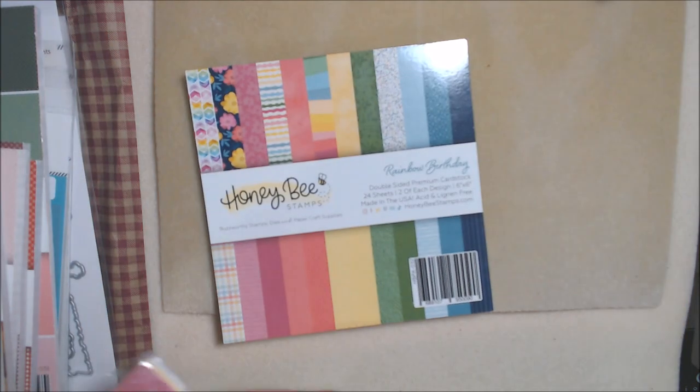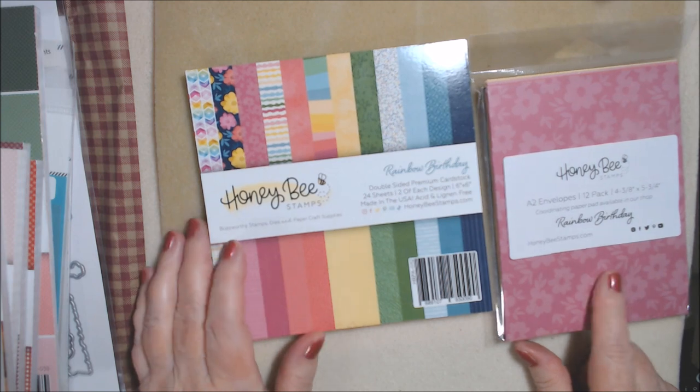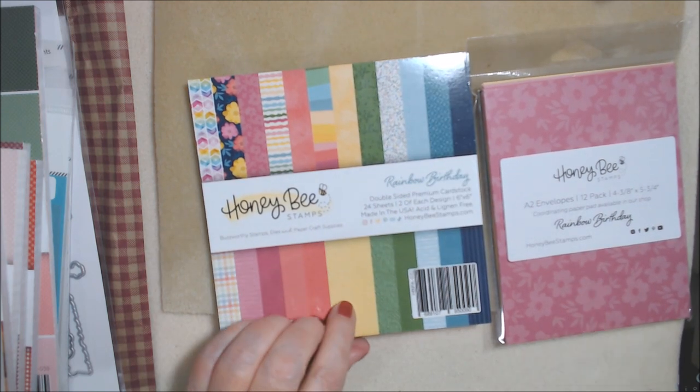So let me show you what else I got. I got quite a bit of paper because their retiring paper pads, which were already discounted and on clearance, were 50% off on that particular day. I don't know if I'll tell you which ones. Basically, almost all the paper pads I got, except I think one, were on clearance. I also got some stamp and die sets. The first one is Rainbow Birthday and the coordinating one pack. I should have got two packs, but I got one pack of the coordinating envelopes because they had them.